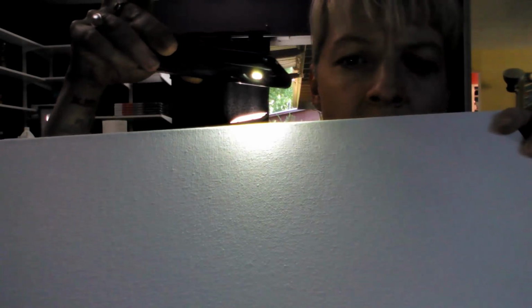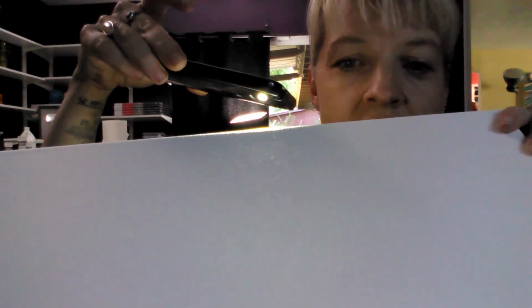I don't know if you can, it's too dark in here. Oh, hang on. I'll shine my flashlight on it. No, I have the lights on. It's just they don't really show over here. Okay, let's see. No, I'm not really very awesome today. There we go. Can you see that bit of texture? So it's not like super rough, but it's just rough enough. And I really, really like this canvas a lot.